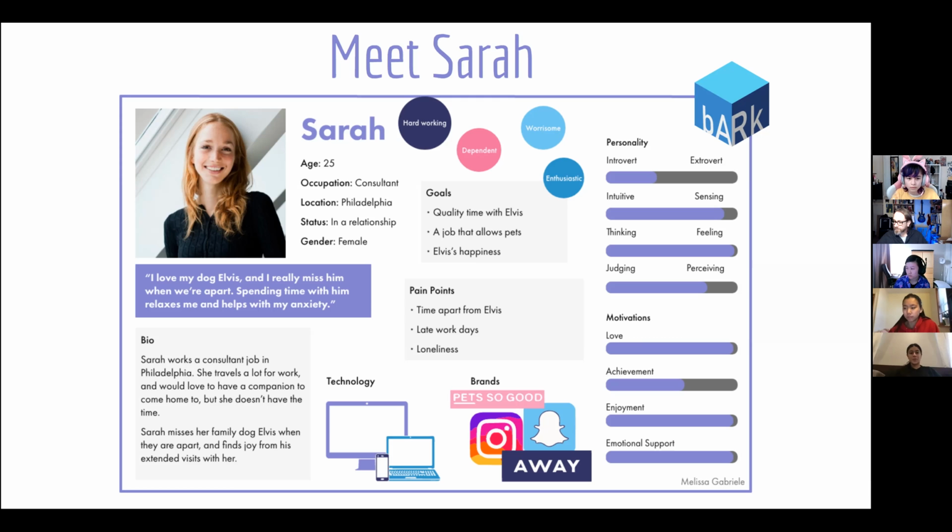So this team created a persona based on the preliminary research. This persona is an example of a target user, a pet lover who uses modern technology. Sarah works a consultant job in Philadelphia. She travels a lot for work and would love to have a companion to come home to, but doesn't have the time. She misses her family dog Elvis and finds joy in his extended visits with her. Sarah enjoys her time with her dog and prioritizes his happiness. She does not like time apart from Elvis and gets lonely easily, but does not have the ability to get her own pet since she travels so often for work. Though Sarah is in the millennial age range, we are not only targeting this age group. bARk can be used by any age group that understands how to use a mobile application.